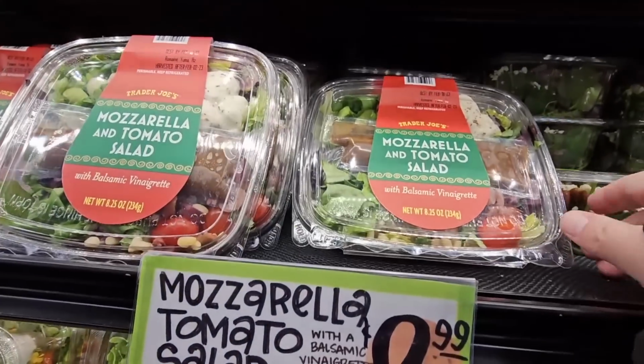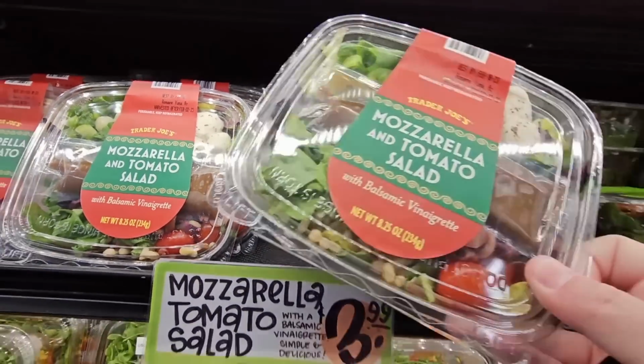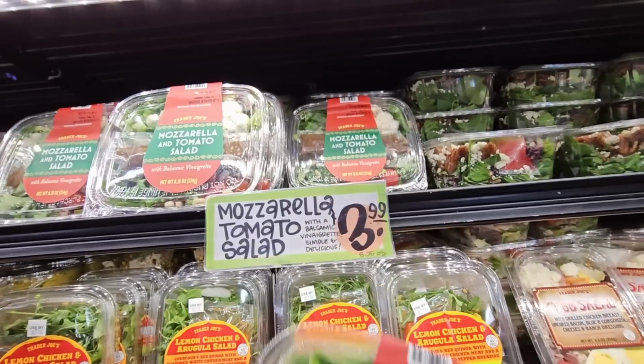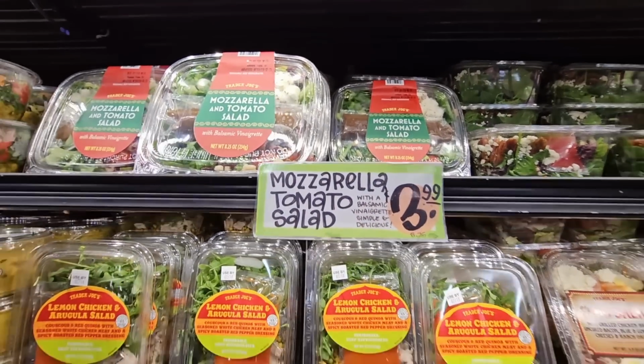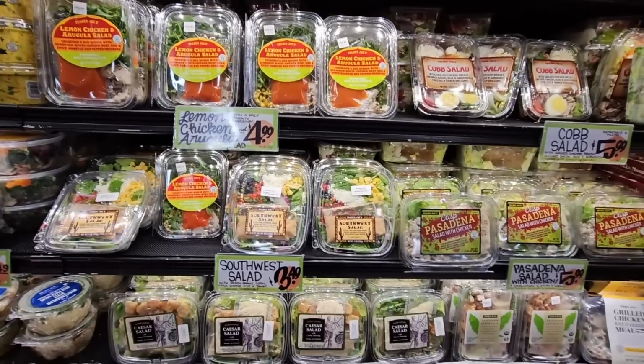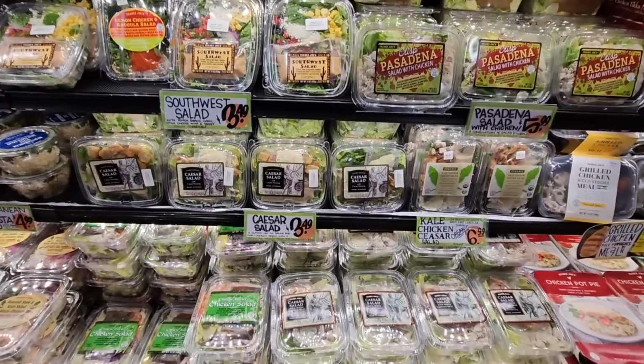The mozzarella tomato salad, $3.99. That actually sounds good. I'm craving that, so I'm gonna grab that for myself. And they have a really good selection of salads, depending on what you're in the mood for.